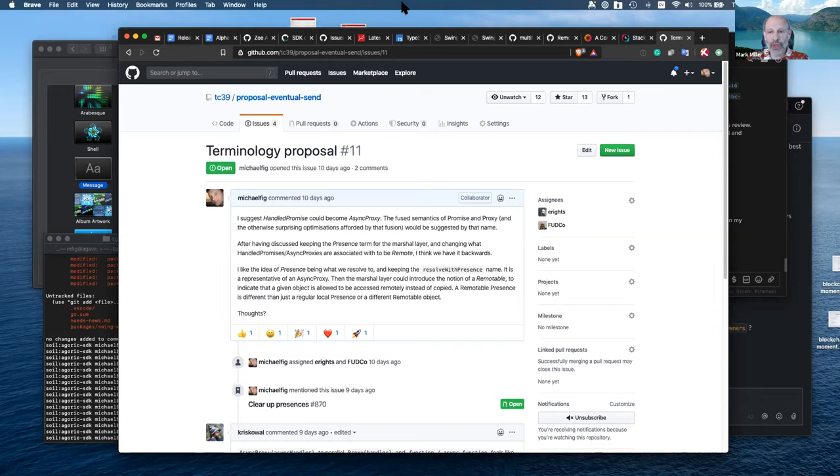In this sense, the proxy analogy also continues to hold, which is that from the consumer side, it just looks like a promise. It just is a promise. It's just that the behavior provoked by doing things with it changes because a handler is invoked, but you can't tell that from the consumption side.